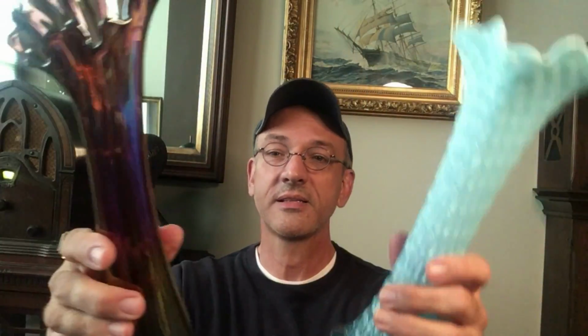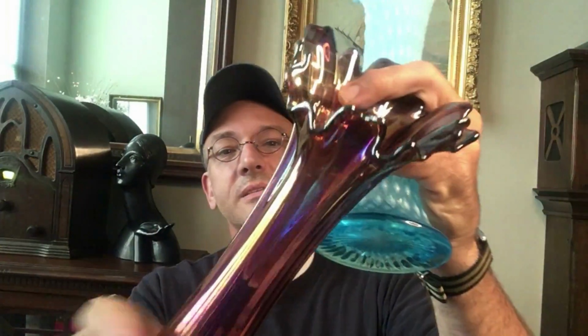I am liquidating a collection of these. I do have several of them, and it's time to sell them. So the two green ones are listed, and now these two are listed. Swung vases. Beautiful iridescence on this one.